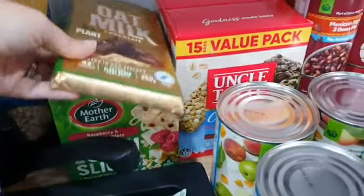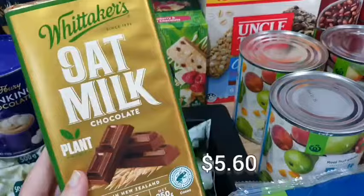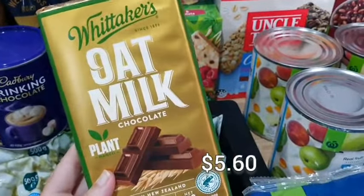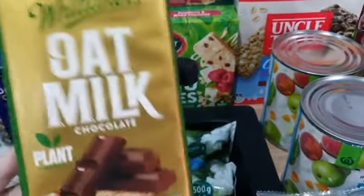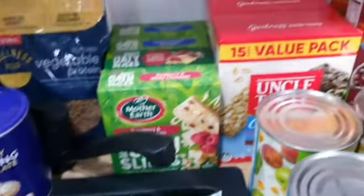Anyways, snacks. Haven't had this before. Been waiting for it to go on sale so I can try it. Wasn't a great sale. It was still $5, but we'll give that one a go. Oat milk chocolate from Whittaker's.